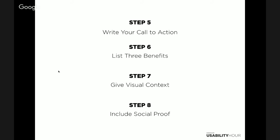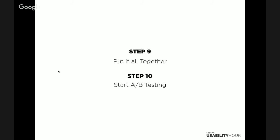Step 8 is including social proof. And this chapter is all about how to find it, how to source it from your users, and the best types of social proof to use. Step 9 is going to be all about putting it all together, everything you've created and written, and putting it into this HTML file. And step 10 is learning how to A/B test that stuff, because A/B testing is so important.